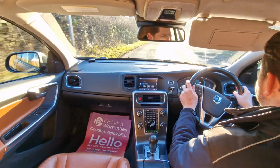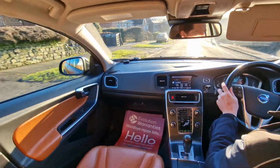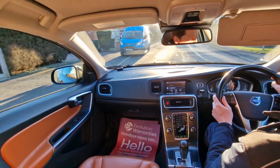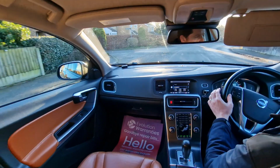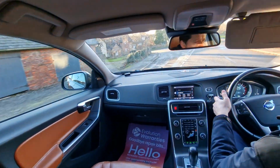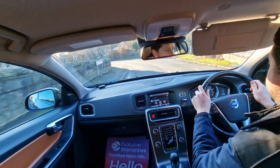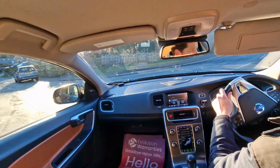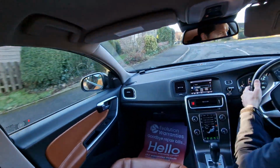I think with it being a professionally Polestar tuned version, it's got like 330 PS or horsepower, so loads of acceleration, loads of power, and really luxurious inside as well. I love this full leather interior, contrasts really nicely with the rest of the inside. You've got heated front seats as well.